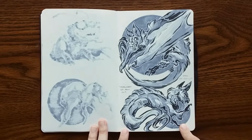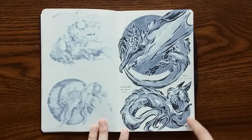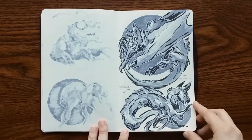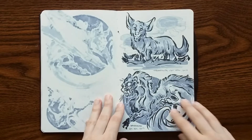And then right below it, I drew a tatzelworm. It's a creature that's been spotted in several areas throughout Europe, and it's described as a long snake-like feline without any back legs. It's also believed to be extremely venomous, and one bite could kill a man almost instantly. So yeah, you gotta be careful when dealing with these guys.